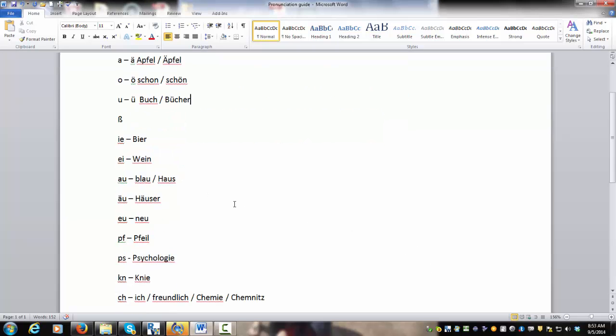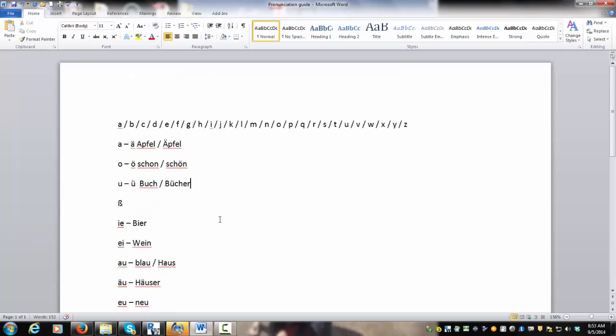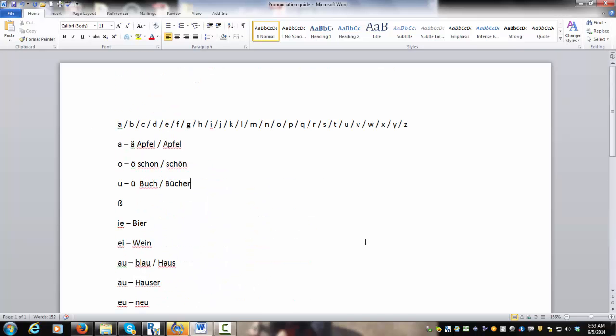Besides the alphabet, we do also have multiple diphthongs, and I will get to these letter and vowel combinations momentarily. Plus, as I scroll down here, we also have a few extra examples to go through some things. So let's start with the alphabet.